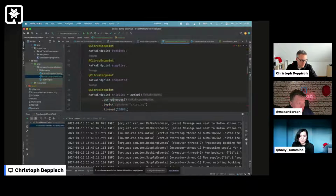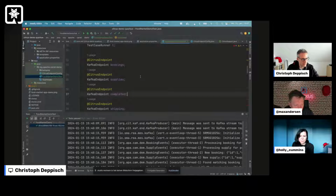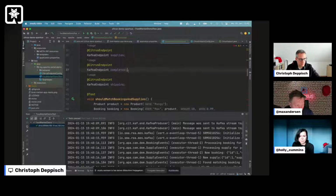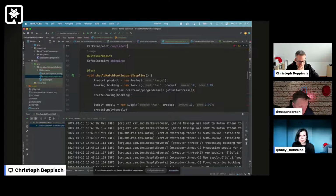I think there are other ways for you to do the dependency injection. This is the one provided by Citrus. I think you can also do other things to actually have your configuration centralized somewhere. So this is just a thing to do. Now we don't even have the topic name in here because it's all done in the configuration.